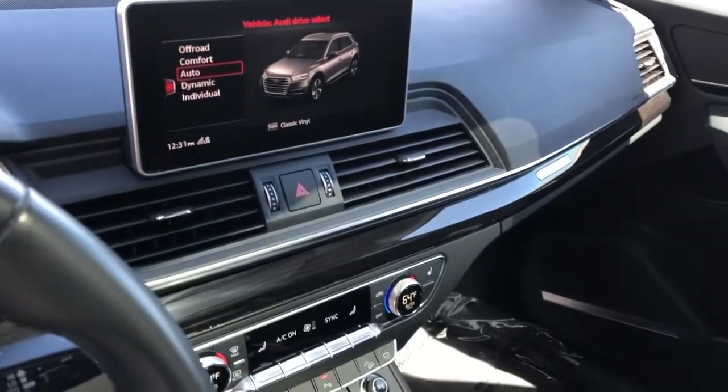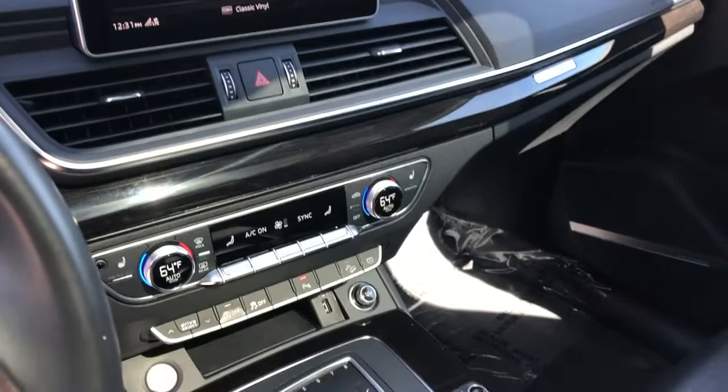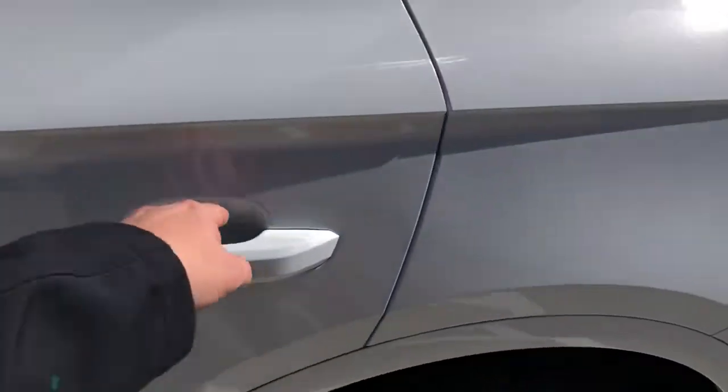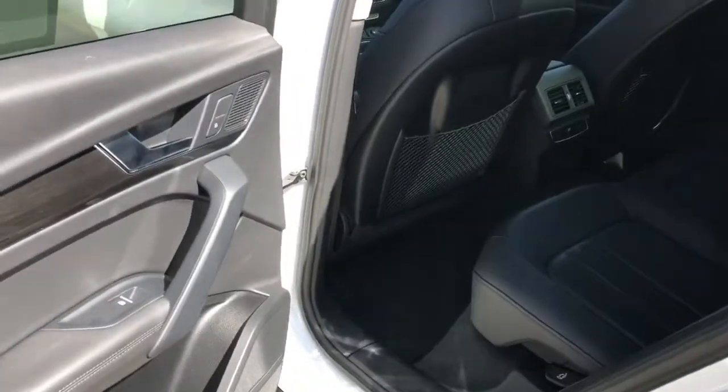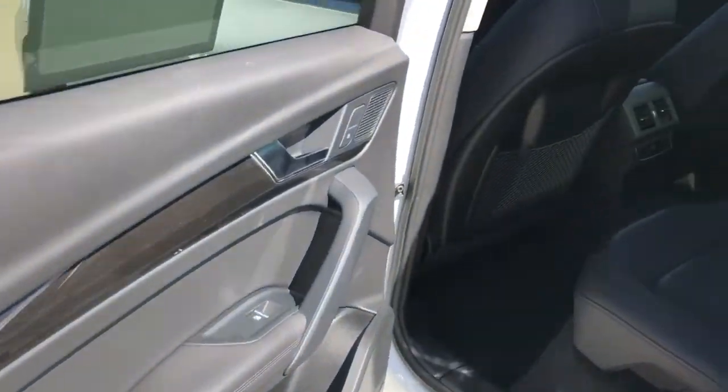Here we have our Audi Drive Select, all our climate controls. Very, very nice and clean. Back of the Q5. Again, love the wood and aluminum.